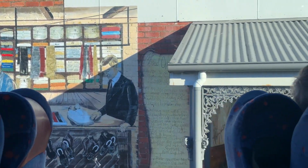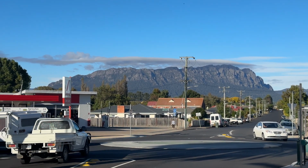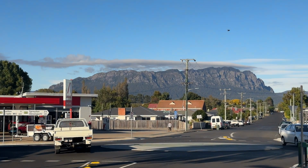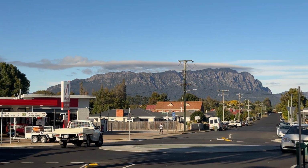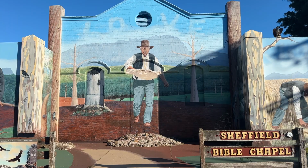We are in Sheffield, about 1 hour northwest of Launceston. And can we all see that in the background? Mount Roland, very big rock that is in the background of this small town. Interesting place here, Sheffield. There's a lot of murals on the walls. They're everywhere. There's a few across the road. Even the chapel has got a mural on there as well. So it's the town of murals.